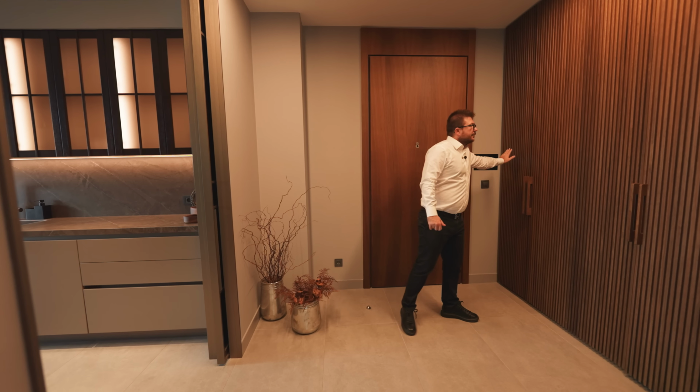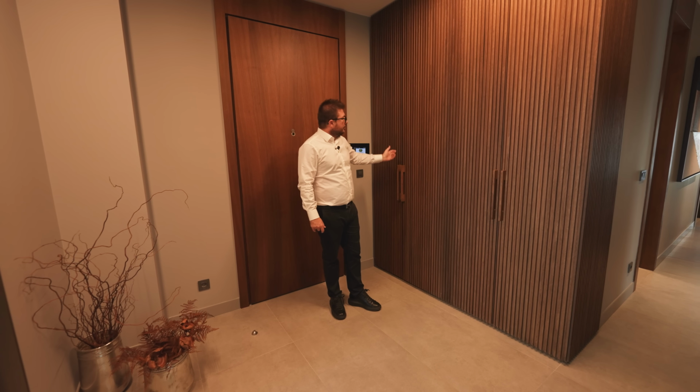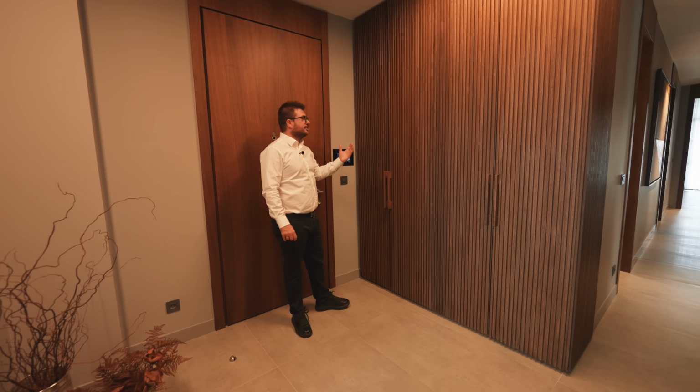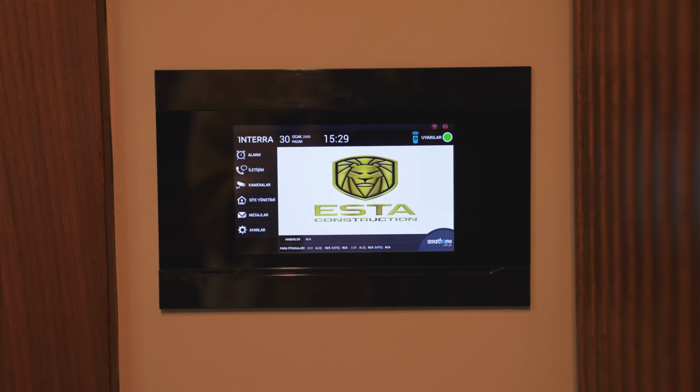This corridor is finished with this wooden straight line wardrobe for the shoes and the jackets. I like this natural wood. When you touch it, you see the natural wood is here. And we have the smart home system. You can manage everything about this apartment from here.